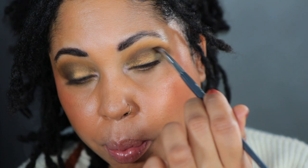I just grabbed this Viseart dark matte palette. I'm using this shade right here. I already put it on this eye, so I don't know if you could tell, but it just makes it a little smoky. That's the only thing with this palette, that the mattes are more transitional. So if you want more of a smoky look, you're probably gonna have to pull in something else.